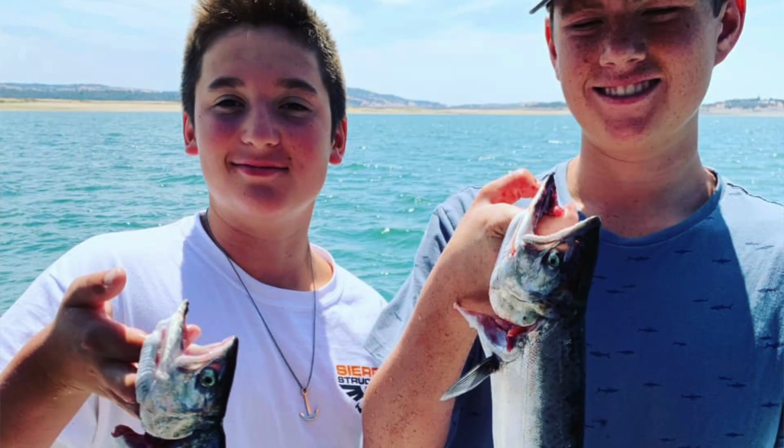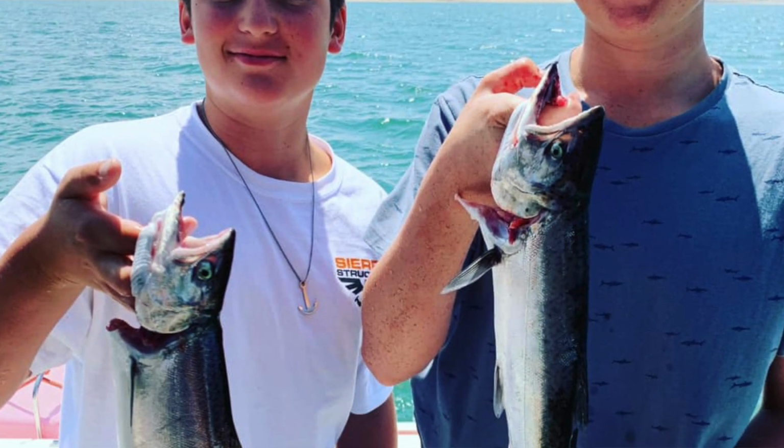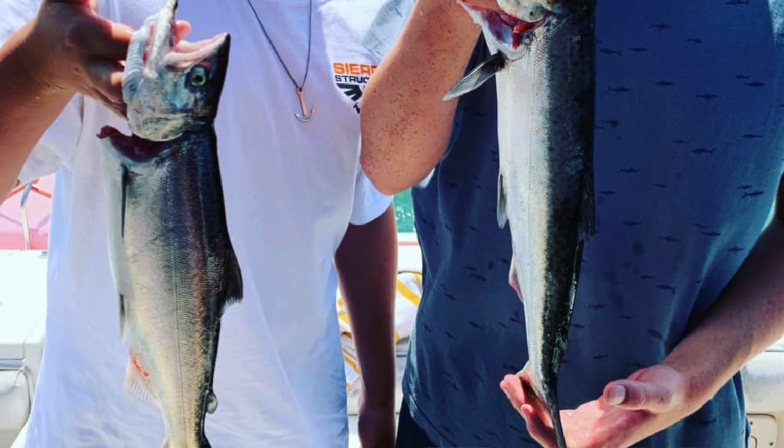At Folsom Lake, launching is an issue, and it does seem like that king salmon bite has backed off somewhat. Guys are catching anywhere from 0 to 2 kings per trip, and the size is kind of backed off too. I'm seeing fish up to about 16 inches. The big bite out at Folsom right now is the catfish bite.